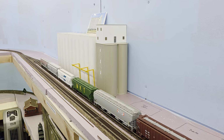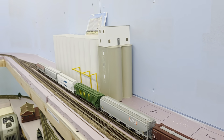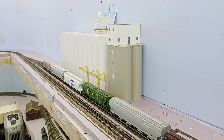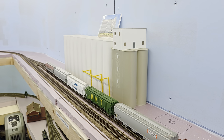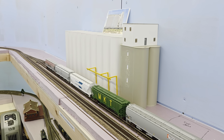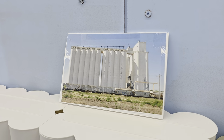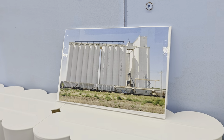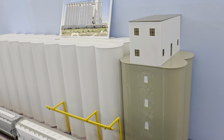So this elevator is indicative of many that you'll find in western Kansas, or lots of Midwestern towns. They call them Kansas skyscrapers. I'm sure they call them that in other states, or Missouri skyscrapers or whatever. But it's just a pretty common thing where all the area farms could collect their crops and distribute them in a central elevator for pickup by rail. This is based on an actual prototype, and that's the photo there. This is something that I want to scratch build, kit bash, or whatever to try to make as similar to the prototype as possible. This was my first attempt.